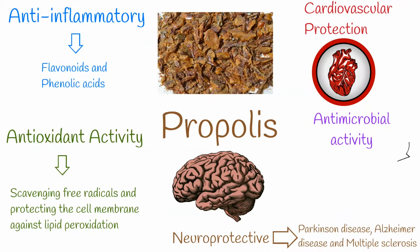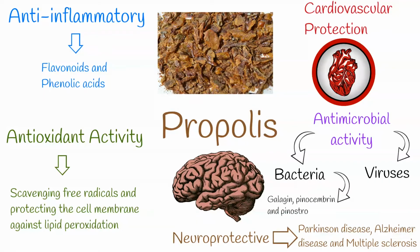Antimicrobial activity. Compounds within propolis appear to prevent bacterial cell division and cause dysfunction within the cytoplasm, thereby inactivating bacterial activity and growth. The flavonoid constituents of propolis are associated with antibacterial activity, the prominent ones including galangin, pinocembrin and pinostrobin. Similarly to antibacterial activity, there is a range of reported mechanisms for propolis antiviral activity. Historically, propolis has been used as a skin disinfectant and directly on wounds to improve healing.